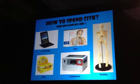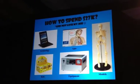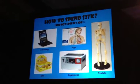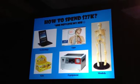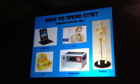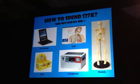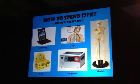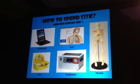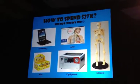However, seeing that the money is to be spent on instruction, I intend to spend it on items that will not only enhance my anatomy unit, but also on items that can be used throughout the school year across several of the units that I teach. Everything from obviously preserved specimens to classroom models to technology, specifically iPad 3s, which are rumored to be coming out in the spring, and there's already some pretty cool surgical apps out there as well, to scientific equipment to science kits.